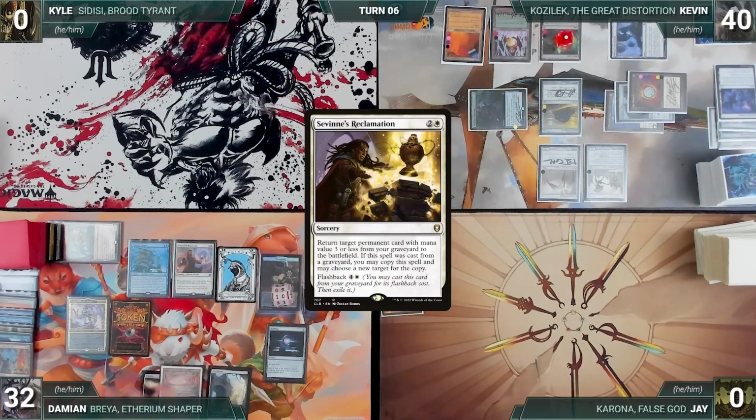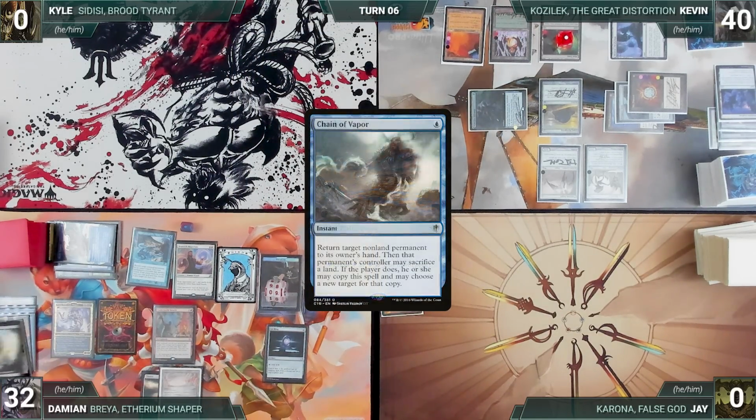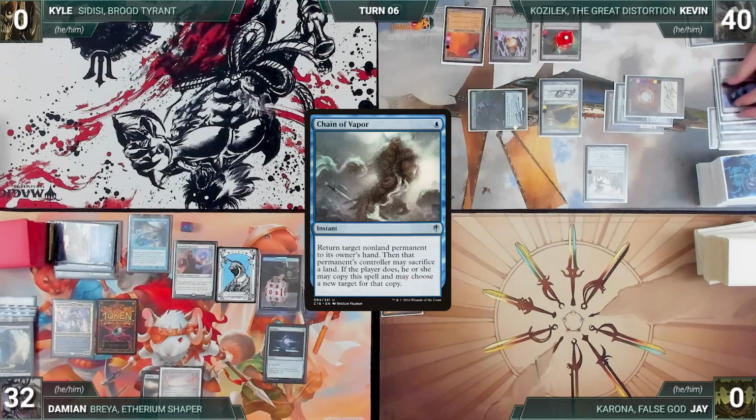Damien draws and casts Savine's Reclamation, targeting Underworld Breach, returning it to the battlefield. He escapes Chain of Vapor, bouncing Thassa's Oracle to his hand. He floats a black, then sacks a land, copying the chain, targeting Platinum Angel. Angel bounces, Kevin sacks a land, copying the chain, targeting Underworld Breach. Breach bounces, and Damien stops the chain.